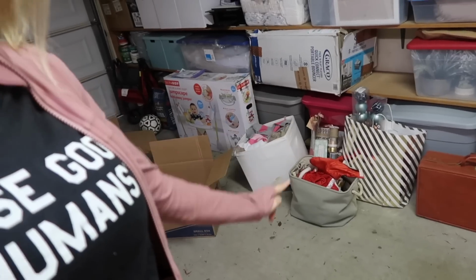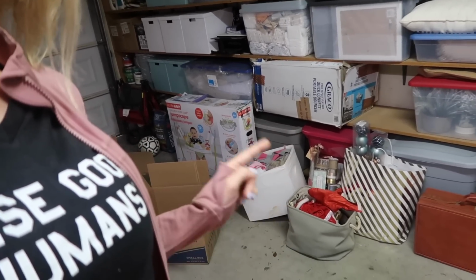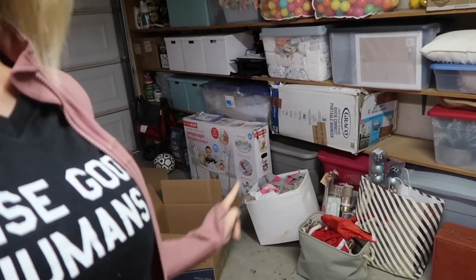And then this is all, I feel like a weathercaster right now, trying to figure out how to point to these things with it showing up on the screen. But this is all stuff that's left from our organization. So that's all I have to do, pick through and pick what to continue storing and holding on to and what to donate.